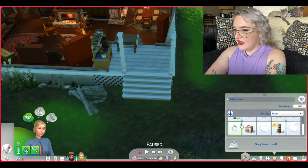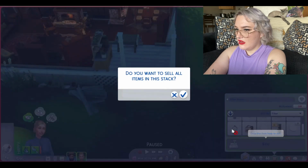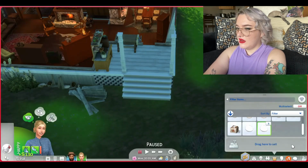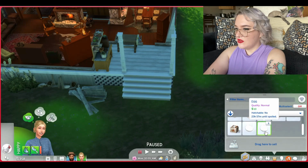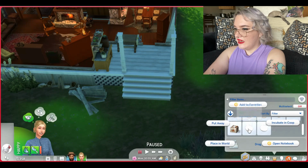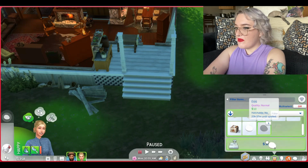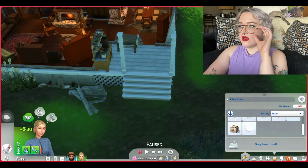We can sell, how much is the milk worth? $130. Okay, what is this? Vitality fertilizer. I'm not gonna use that because that seems like a cheat. Hatchable egg. What is a hatchable egg? Incubate and hatch. Oh, so we can have a bebe. And then we sold that. Let's see if we can get a garbage can now.